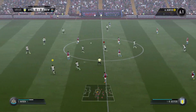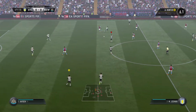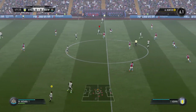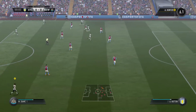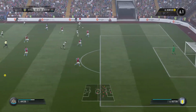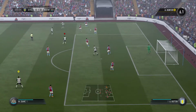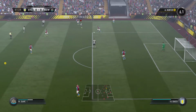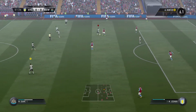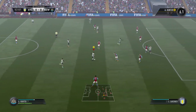Gary Gardner. Nice interplay between the two of them. Mohamed Diame, he's coming forward with some danger. Promising build-up until that challenge. Baker. He went in well. It's Alex Hunter.